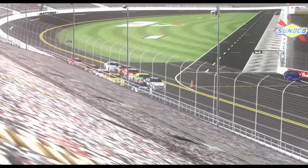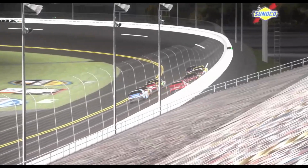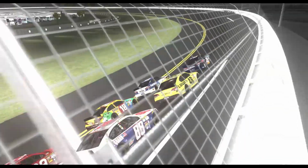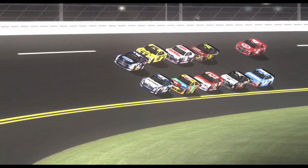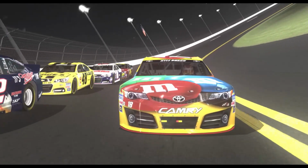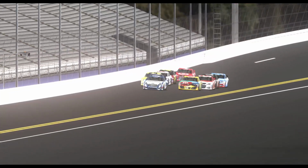Carl Edwards is right there, and Jimmy Johnson. I love that paint scheme that he had. Just an awesome looking paint job. I wish he actually raced that for more races than he actually did. In real life, that car got torn up, and he's got Dale Jr. behind him. And Carl Edwards forges to the front.